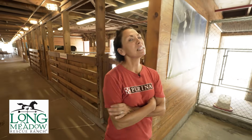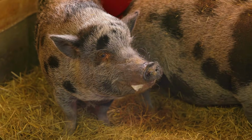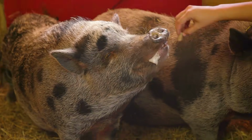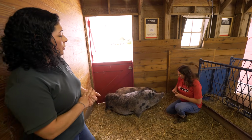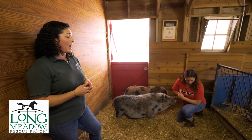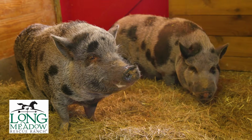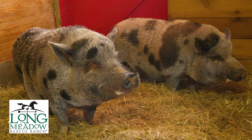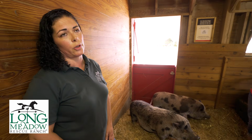What's all that commotion over there? Do you hear the oinks? Must be our 2 favorite pot-bellied pigs having a ball in the stall. I am excited to introduce you to these 2 best buddies. So we have Matilda over here and Scarlet, and they are also being fostered here at Purina. We tend to have more pigs at Longmeadow than we're able to place in homes. We are so fortunate to have these pigs here at Purina Farms because it frees up space at Longmeadow where we can then help bring more pigs in that need help being placed into a new home as well.